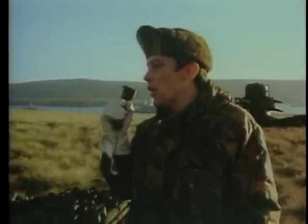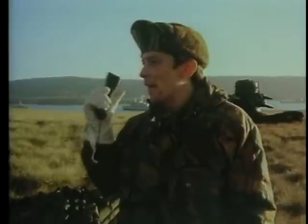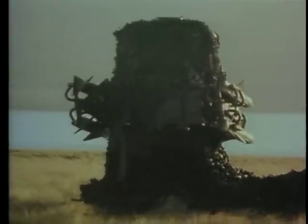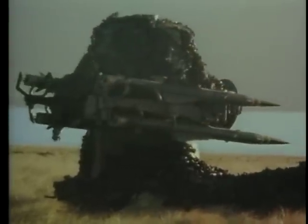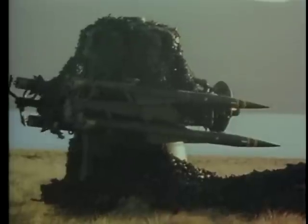There's an air battle going on to the north. Second raid at 50 miles west. I say again, the first raid at 40 miles west. The second raid at 50 miles west. Out.